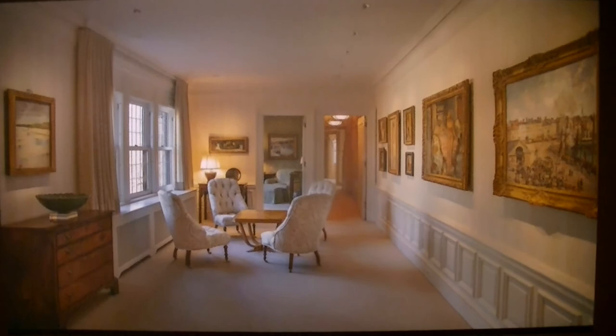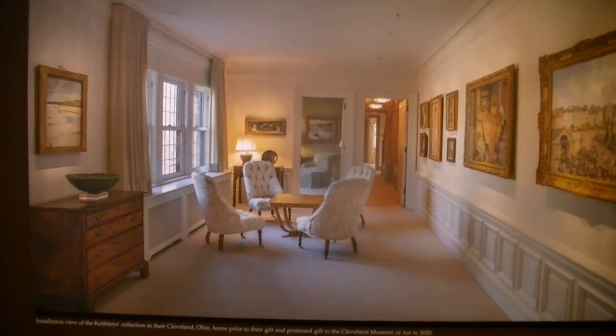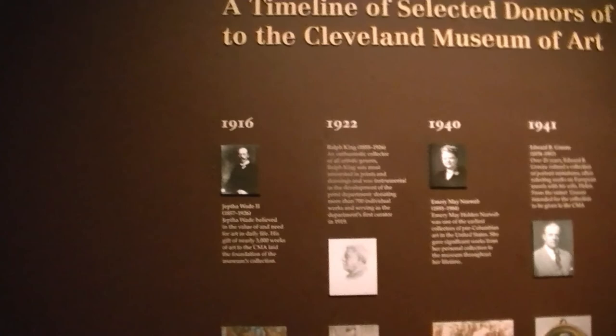This is an installation view of the Keithleys' collection in their Cleveland, Ohio home prior to the gift to the Cleveland Museum of Art in 2020. So can you imagine living in a house like this with this kind of artwork there? It's incredible. When you first come in, you'll see a timeline of selected donors of art over the years, from Jephtha Wade throughout the years.